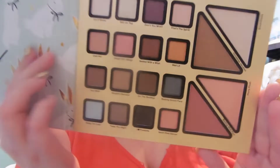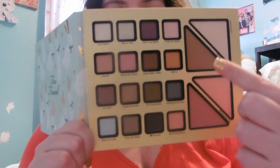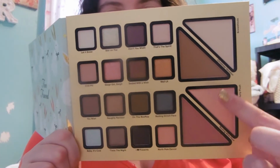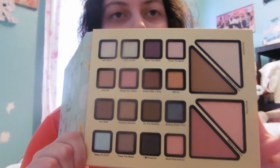It's called the Beauty Daydreamer. I haven't used it. I'm gonna use it today, and it comes with a bunch of really nice eyeshadows, and then contour, highlighter, and then blushes. Well, you could probably use this as a highlighter. So I'm going to use all of these today, and I can't wait to use them.